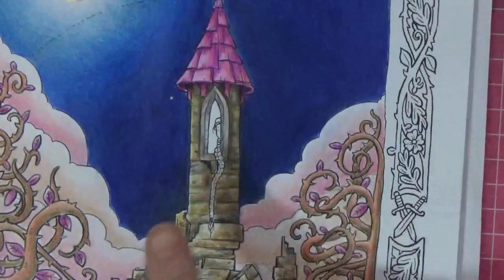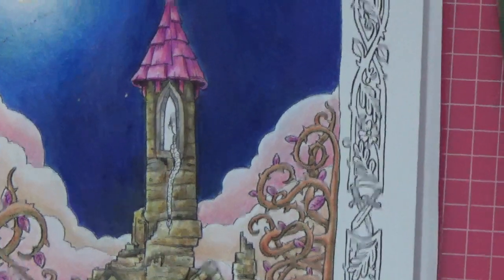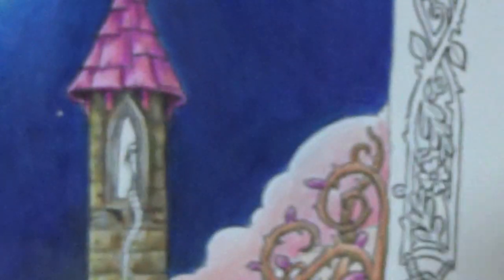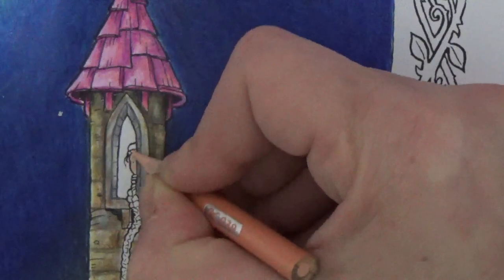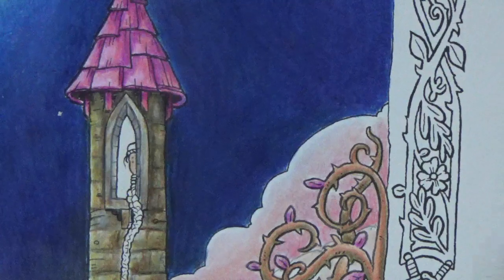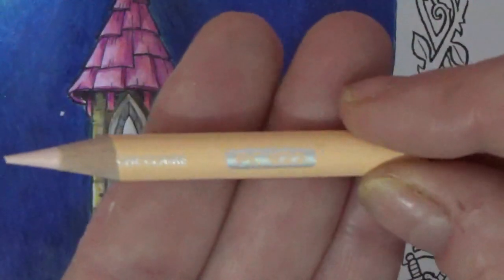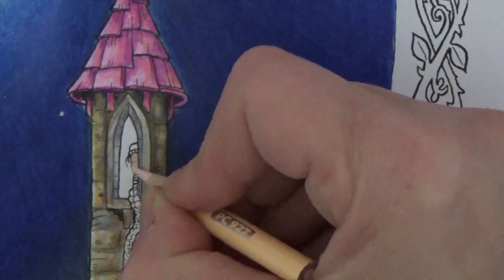Oh, and let's not forget her. While we've got the peach out, let's do her. So let's come in a bit for her. She's got a teeny tiny little face. So I've got Peach. Ooh, face full of pencil. Peach. I'm not going to worry too much about shading it or anything like that. And then we'll just add a little bit of light peach, and put a little bit of that on the edge.